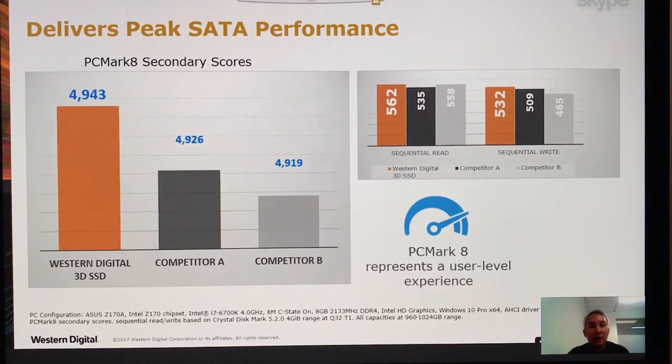So I'll talk about peak performance. When we did testing with the engineers in HQ on PCMark against different competitors, our Western Digital 3D SSDs, regardless of the Blue or the Ultra, surpass competitors' performance. And on the right side, you see that using the read-write speed test, we also outperform competitors accordingly. These are not compared with the tier 2 brands. These are compared with the tier 1 brands in the market currently.